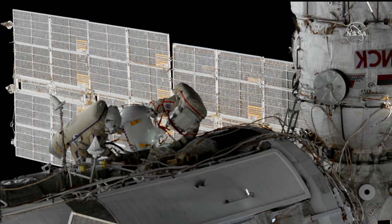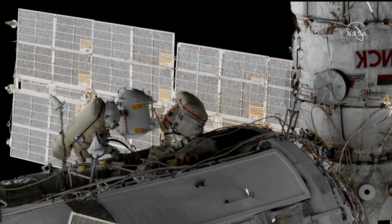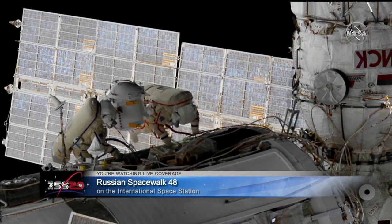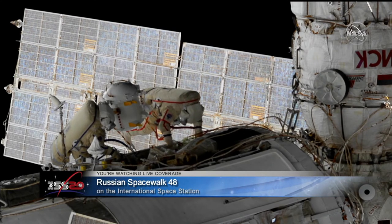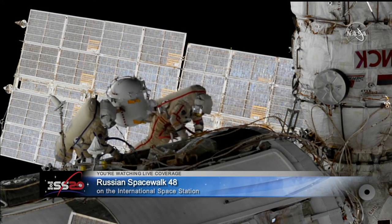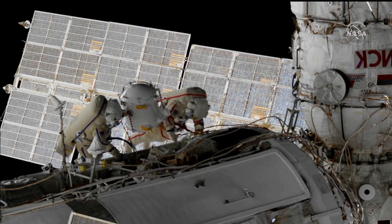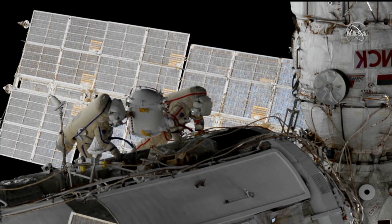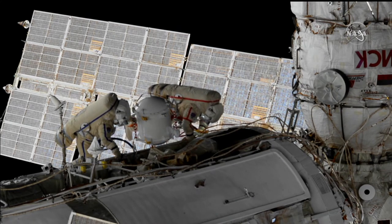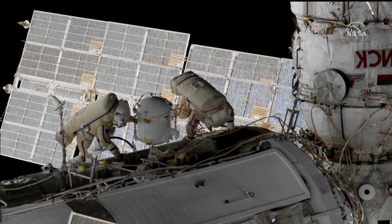Okay, I'm moving to the handrail. And I got the container. And the adjustable tetherets. Right, both hooks and the safety tether of the pressurized container are connected to the gap spanners. Copy.